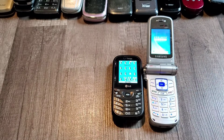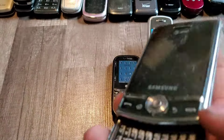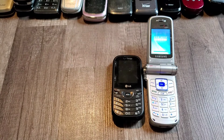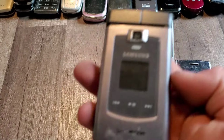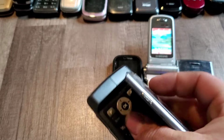I don't have a battery for this. This is the Samsung, I think it's the Propel 2, if I remember right. The model number is SGH A620. This is really cool, chromy looking back and stuff, but there it is. Here is 1 out of 3 Samsung, I can't think of the nickname now, but I'll tell you the model number on it.